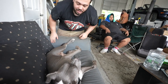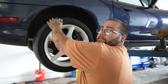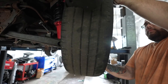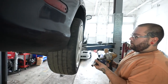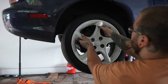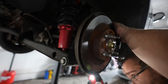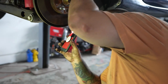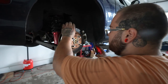What's that? Go get him. Let me film it from this angle. Oh my god. Is this a whole hub assembly or is it pressing? I think they unbolt. I'm not sure. But I doubt it. Are these bolted or press? I'm not sure. Press? Yeah. And I highly doubt this bolt is going to come out. There's no way to find out.